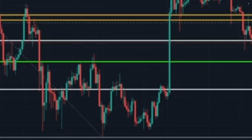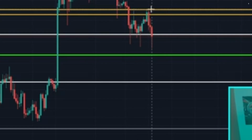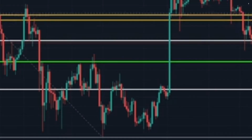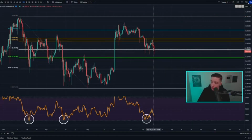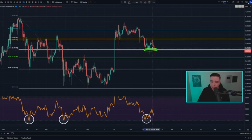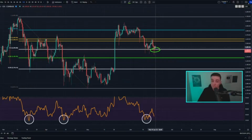And as we can see, we saw a rejection pretty much exactly from that resistance, which is still acting as strong resistance as expected. And so just in the short term, expect more resistance around that area. And if we can close this 12-hour candle back above around 3450, then it's possible we could still find a lot of support at around 3450 if we can quickly get back above that level very soon.